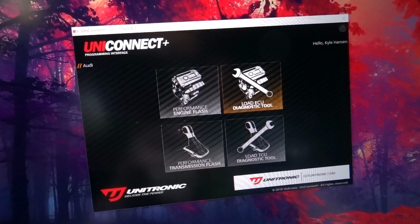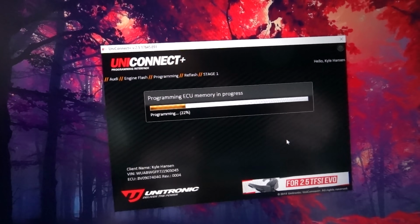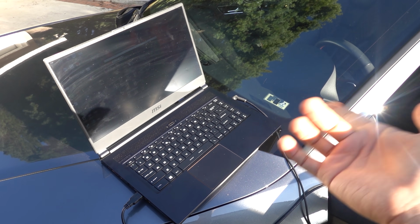All right, I've got the UniConnect Plus software open on my laptop. We are connected to the car's OBD2 port. I'm just gonna try reflashing to stage one here. We'll see if this makes a difference. After this is done, I might as well reflash the stage two TCU as well, since that's what we were running before. Okay, we were able to successfully flash our ECU and TCU.